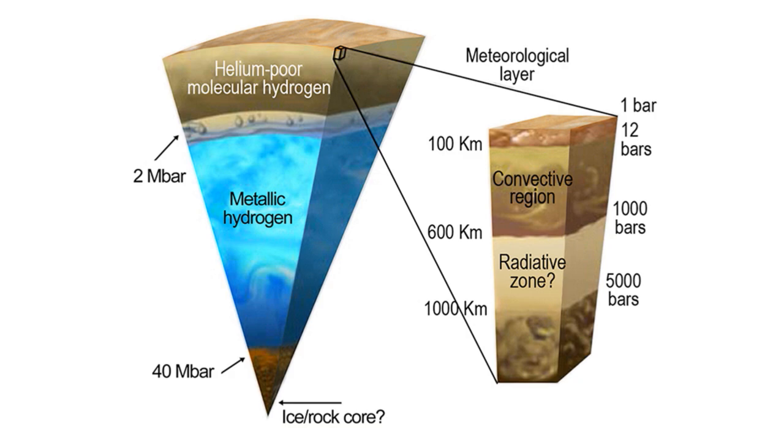And then at the top part of the atmosphere, just on the right, you see a cutout called Meteorological Layer. That's sort of the upper atmosphere where the clouds and the upper atmosphere dynamics are. It's actually quite deep. It goes down hundreds or even 1,000 kilometers deep. And we've never seen that. And we have a new instrument that was pretty much invented for Juno called the microwave radiometer, or MWR, and it looks into that region.